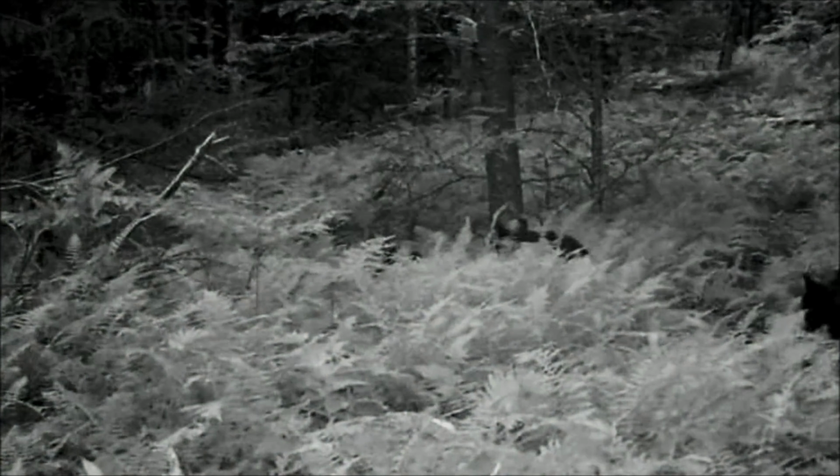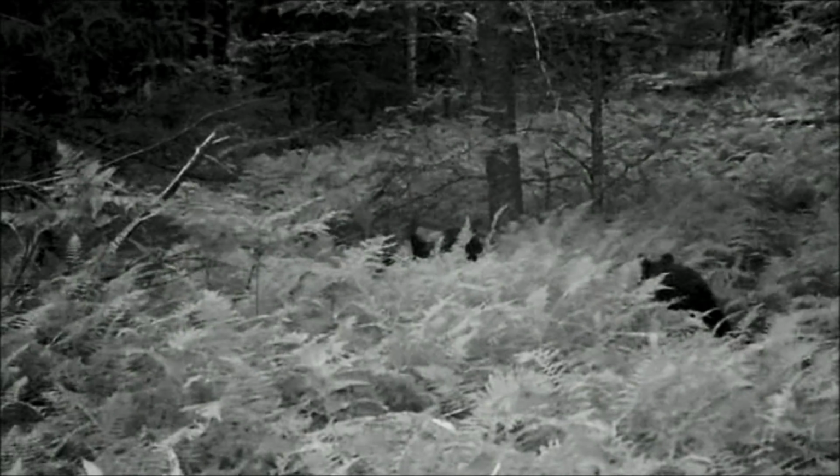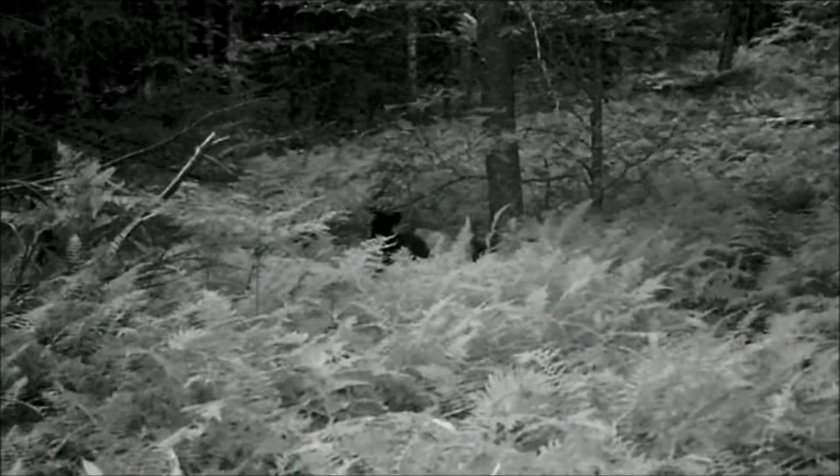Now looky here, 2 little bear cubs wandering through. No, that's 3 little bear cubs. That's something you don't see every day.